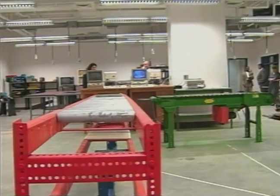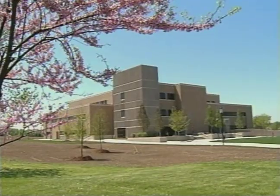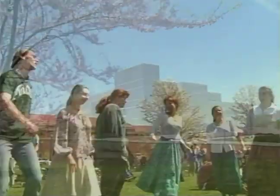We're bringing a gift to the future. This is an unusual gift, a gift that we can use and enjoy for many years, but really a gift that won't reach its true value until a long period of time has elapsed.